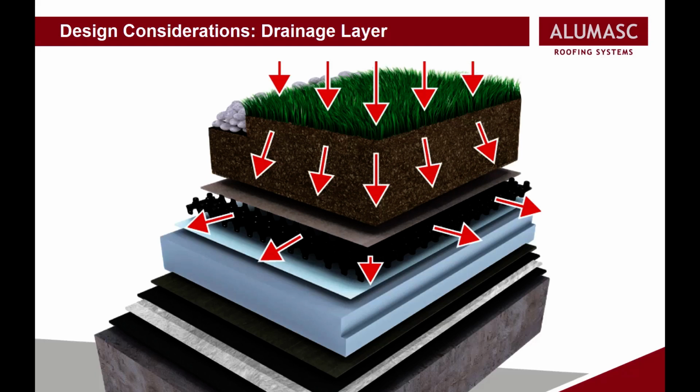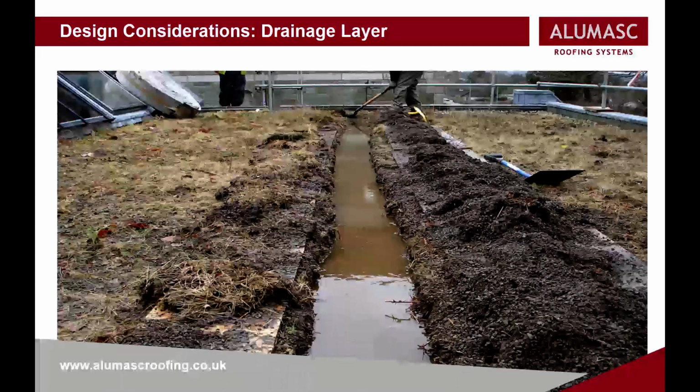It's quite important that water isn't stored in the system, because it can get saturated, and if you don't have a drainage layer, or you don't have an adequate and suitable drainage layer for the green roof, this is the sort of thing that you can end up with. This is a roof that didn't have a drainage layer, and it's quite simply become saturated. There's nothing you can do for that roof now but remove it and start again. So the drainage layer is quite important.